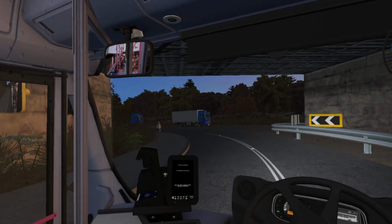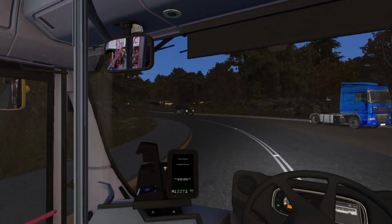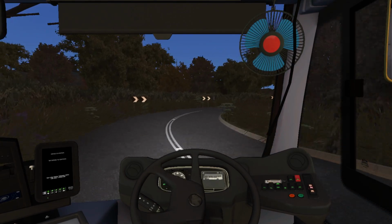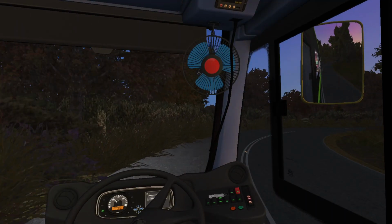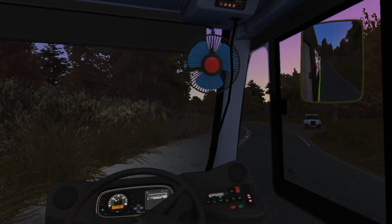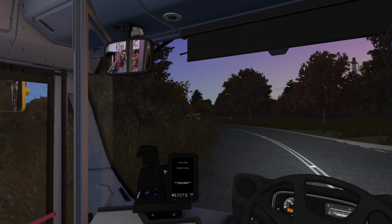It's like Whippet coaches, for example, were using 67 plate Levante 2s recently, ex-National Express, on the Flixbus network. Now, those vehicles had USBs that worked, and they had very comfy seats from the National Express network. They did the job. They were quite used to it. Yes, they were relatively high mileage. The mileage wasn't the lowest in the world, but it's National Express vehicles.